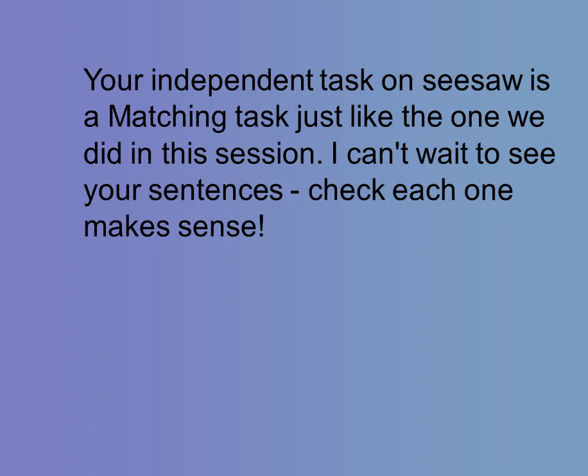So, on Seesaw, your independent task is live, and it's a matching task just like the one we've just looked at in this session. So I can't wait to see what sentences you match up. Check each one makes sense, and don't forget to put that comma after the fronted adverbial.